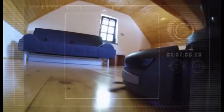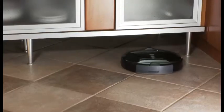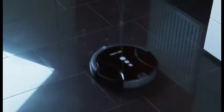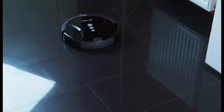As it is 2 centimeters lower than other robotic cleaners, Rovus even does something that you rarely do. It cleans under the furniture. It even cleans dark floors, tests that others don't pass.